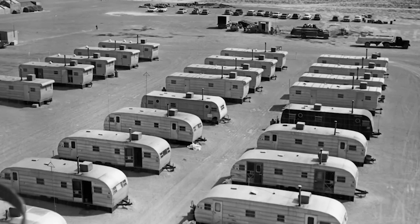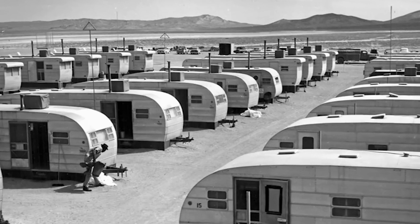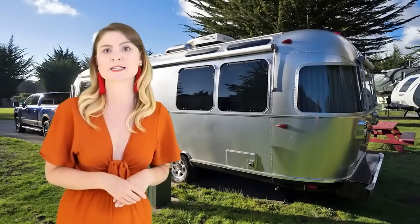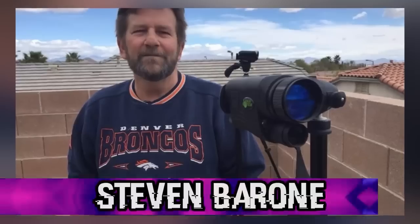An image has been released of the Paradise era, showing a number of trailers at the facility. Is this where families lived, or was it home to aliens? It's kind of cool seeing how things used to be in its heyday, assuming its heyday's over. We just don't know. In our 6th spot, we have Stephen Barron.